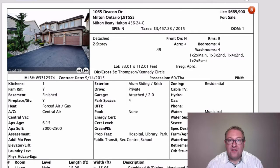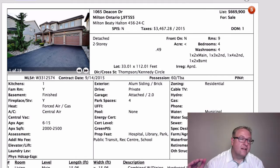Now here is another multi-stepper. These guys on Deacon started at $739, and they're at $669. $739, maybe another step in the sevens, then $699 or $689. So there's been 3 or 4, and that whole step ladder effect really can take you down.